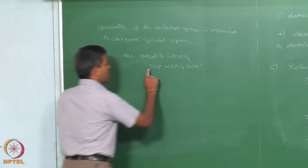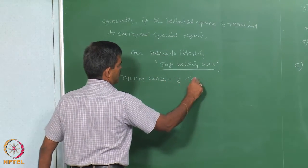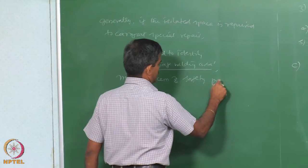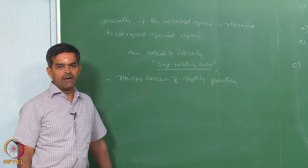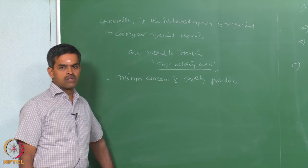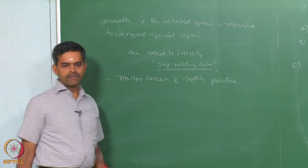So, if you are able to declare a safe welding area, then there will be a minimum concern of safety violation, or let us say safety practices. So, that becomes comfortable for a person to carry out any operations like welding, flame cutting, etc., because the ignition source for flammable hydrocarbons or combustible material may be highly or most probably absent in such declared welding areas. Okay.